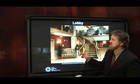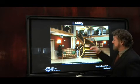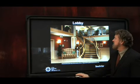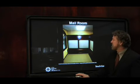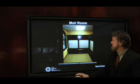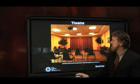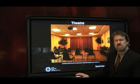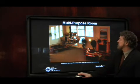That open staircase from the lower level entrance amenity area up to the mezzanine games area and environment. We are going to have a mail room, and that mail room, of course, provides for a mailbox, mail service for each of the residents within the facility. A theater setting so that movies and so forth can be enjoyed by all. Then we have a multi-purpose room.